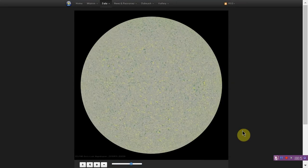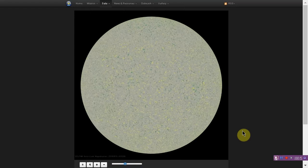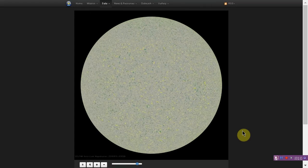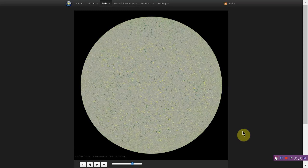Here's the colored magnetometer. We're going to show you this just for a minute so you can see how there are no field complexities happening. You don't see any significant blobs of magnetism there.